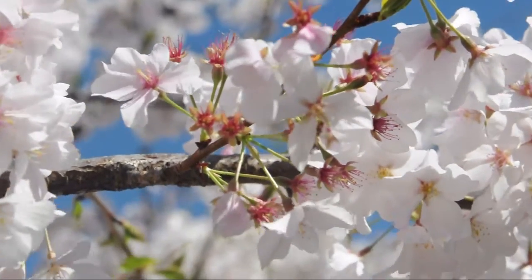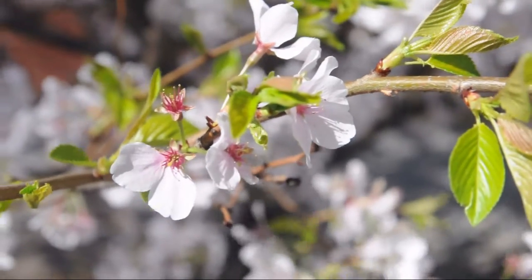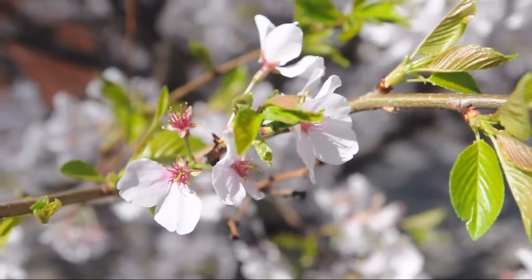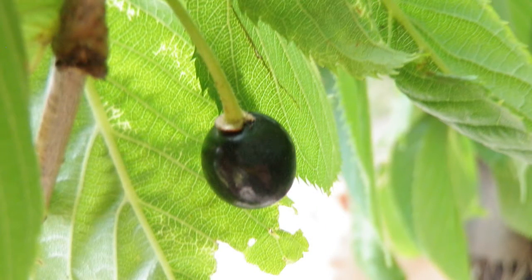The leaves flesh out directly after the blossoms, so on this cherry blossom tree, you can see both the leaves and the blossoms. Although they're prized for their blossoms, they also do produce fruit. It's small 1/2-inch stone fruit that are pretty sour to humans, but are an important food source for small mammals and birds.